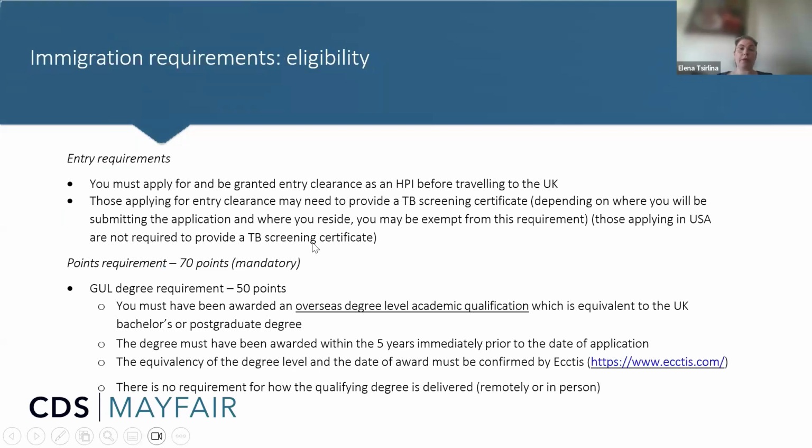And the most important requirement to meet is the eligibility requirement. In order to enter the UK as an HPI, you must be granted entry clearance prior to making your trip to the UK. Entry clearance is essentially asking for permission to come to the UK on an HPI visa. And entry clearance is a yellow endorsement. It's a vignette that's eventually going to be stamped in your passport, allowing you 90 days to come to the UK. And then you will be able to enjoy the fruits of the HPI visa.